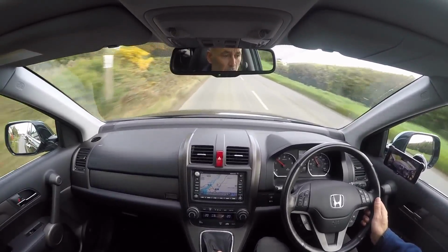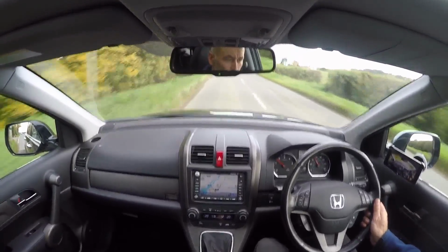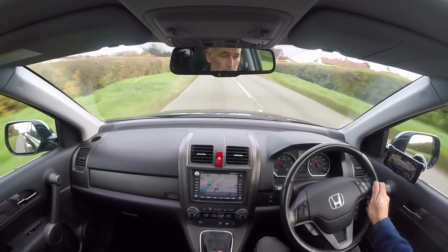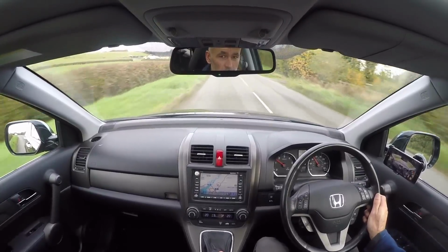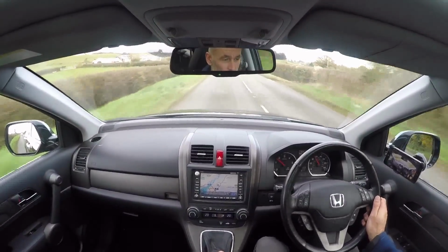Starting with the engine on the car, obviously this is the Honda DTEC engine, the later version. The engine starts absolutely instantly. It's very, very quiet indeed. There's no strange noises, whirrings or whistles. No warning lights on the car relating to the engine or for anything else, sorry.